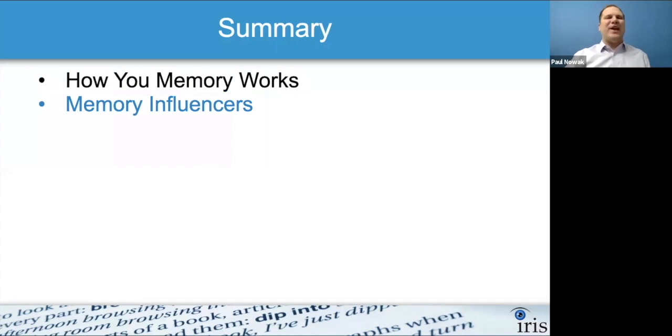We talked about memory influencers. What were those influencers? Well, chunking. Remember that acronym CARVO, C-A-R-V-O. C for chunking, A for association, R for repetition, V for visualization, O for out of the ordinary. Those are all things that influence your memory.